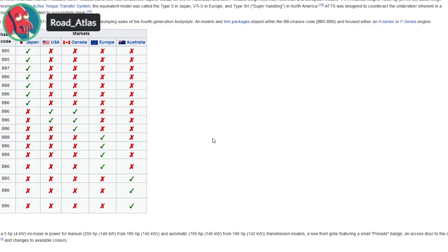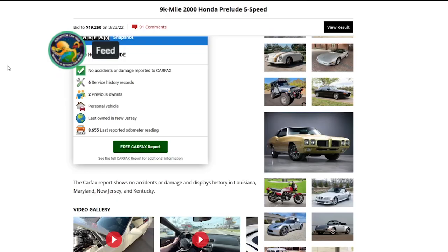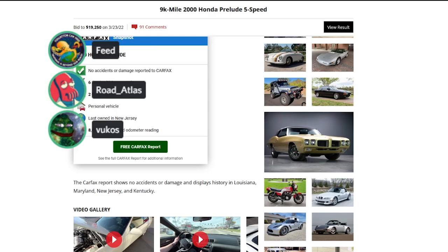It looks like $19,000 is about the ceiling for these. I feel like anything under 10 grand for under 100,000 miles would be a great deal, probably. Yeah. All right, let's go.